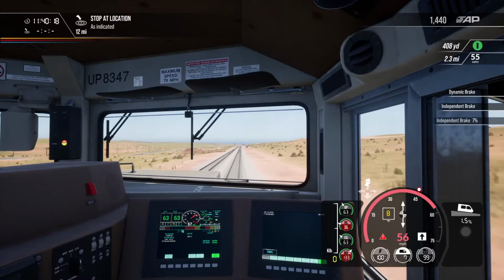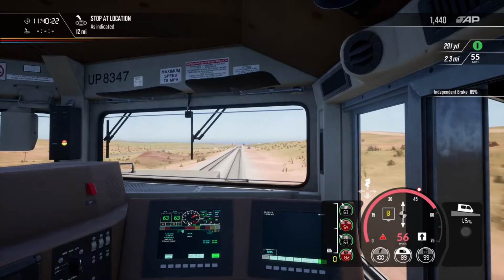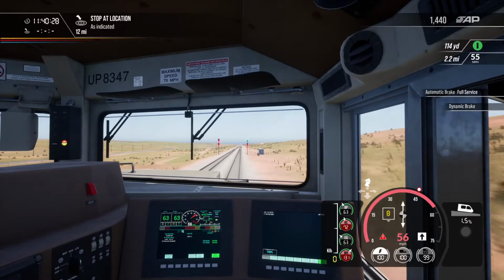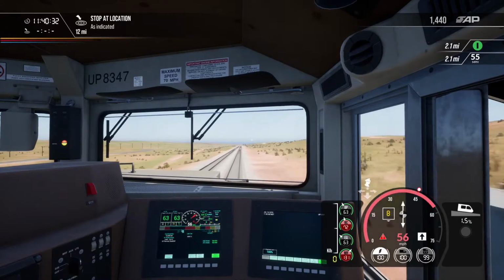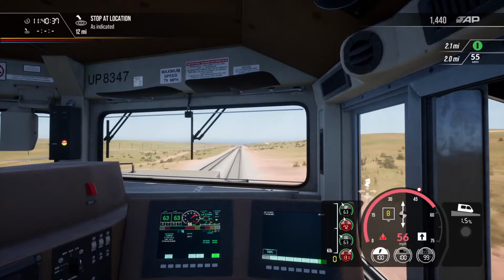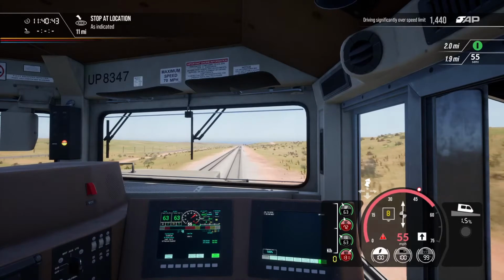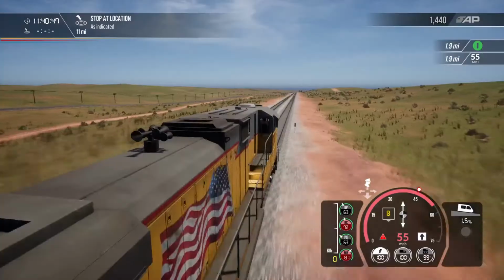I might have to put on all the brakes here at this rate. Right, all of the brakes are on maximum. All of them. It has to come to a stop very soon. It needs to slow down, at least. I'm hoping Sherman Hill itself ends pretty soon. So all of the brakes are on maximum. It has to come to a stop.